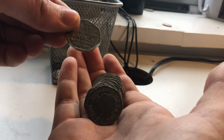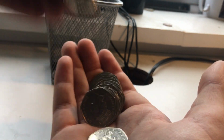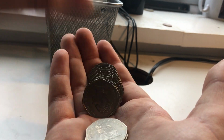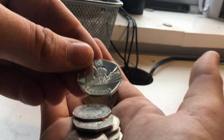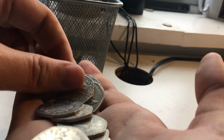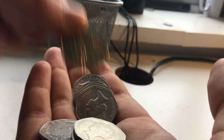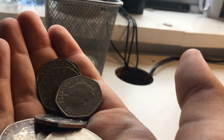So here we've got the dictionary to start off. Oh, we've got table tennis. I like that coin, that's quite a nice coin. We've got the EU. Triathlon, that is an amazing find. It's worth about £8, I'm pretty sure. There we go, we've got the dictionary again. Public libraries. Another public libraries. And then we have got nothing else.